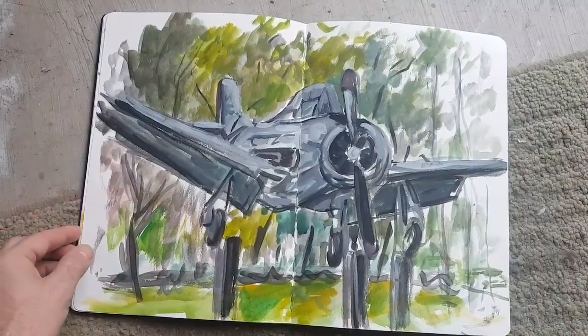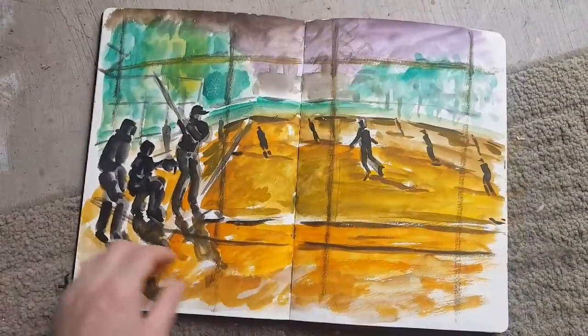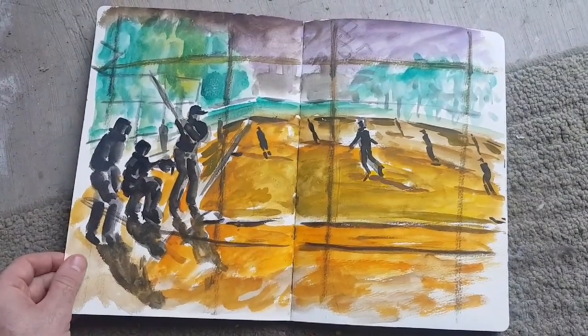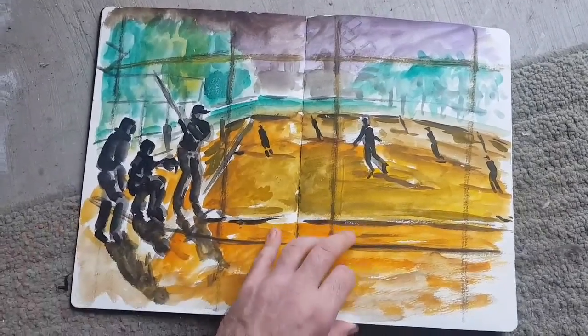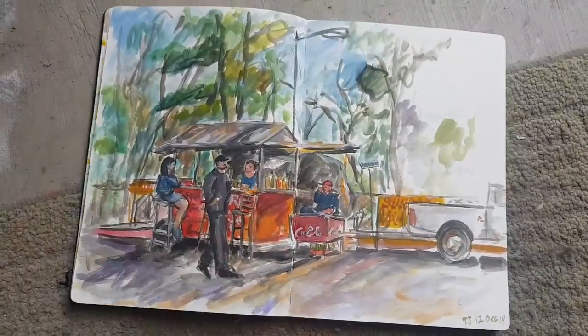There's another one of the plane in the park. It's not a far walk, and it's kind of a nice place to sit and do something different. And here's one of a baseball field that again is down towards the centre of town, where I've been going to paint a little bit and try and capture some of the action. That's that sketchbook for the moment, and of course that's the one from today.